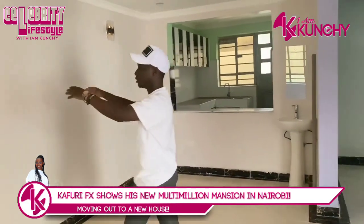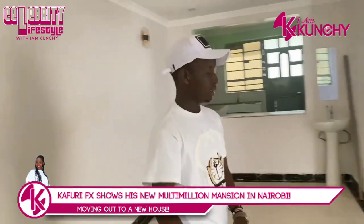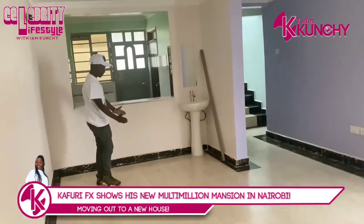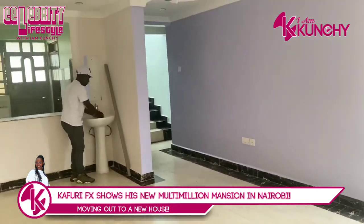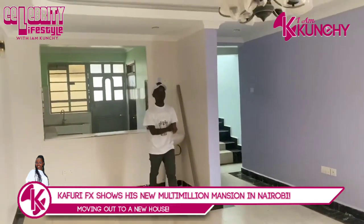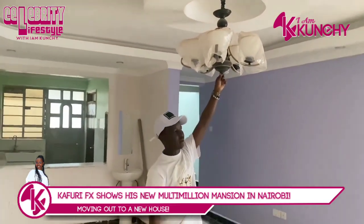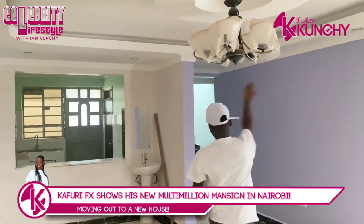This is my TV, it will be here, and my seat will be around here. Then maybe my dining table will be here. Of course, here is the place for washing hands, then you eat here. And this is one of the chandeliers, one thing that I really love about this house. So this is my kitchen space.